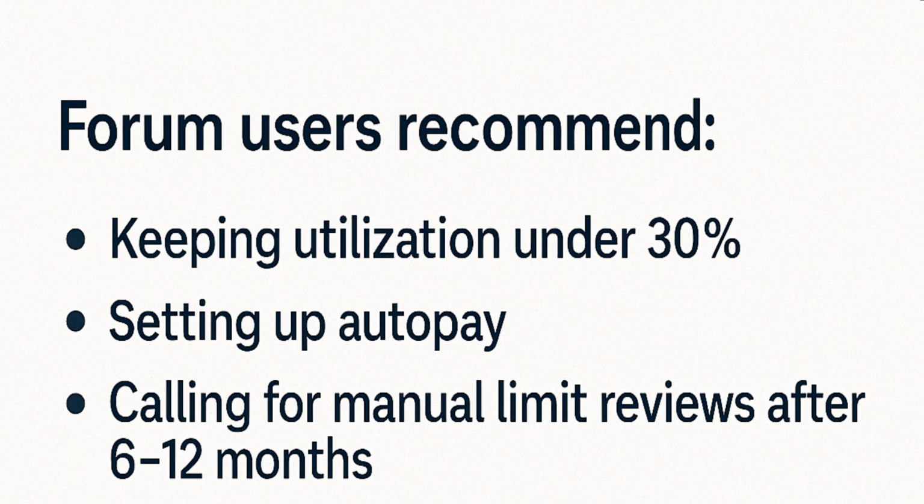Most people recommend you keep your utilization under 30%. I absolutely agree with that. You don't want to be paying a lot in interest, so keep the card balance as low as possible. And then after 7 months, make sure you call them to see if they're willing to do a review of your payment history so that you might be able to switch over to the unsecured side.